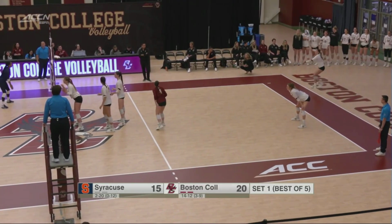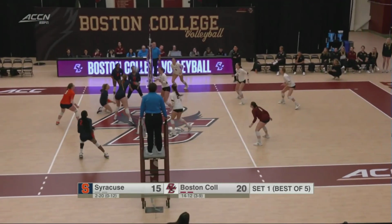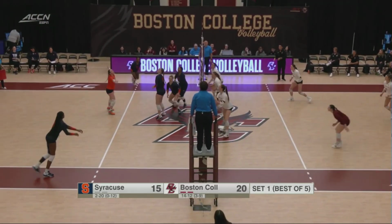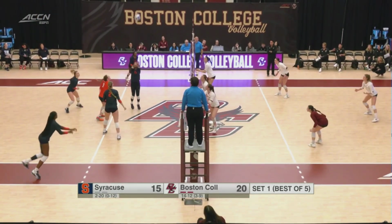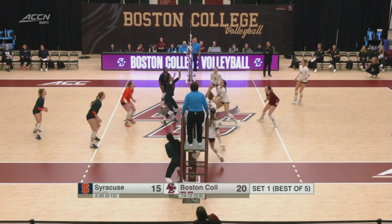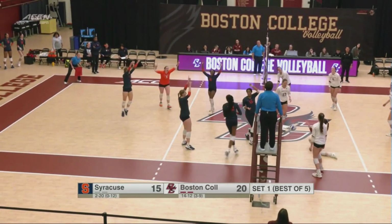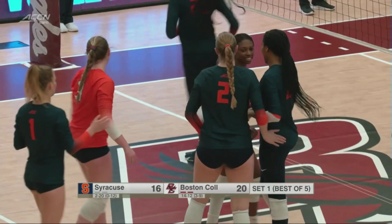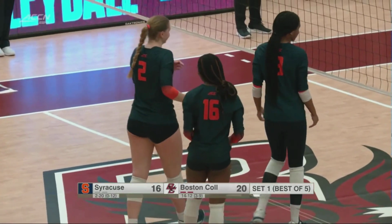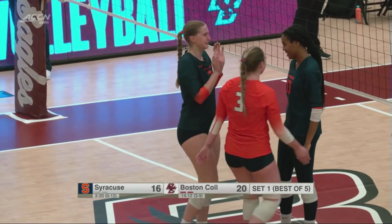So out of the timeout, Lambros trying to extend the lead. Burt puts it up tight. Block from Roach, kept alive. Another block. Syracuse saves it. Set out of the middle, pushed wide, but the angle is there from Hughes. Schroeder got up there too soon. This time the set from Lambros, and what was a broken play on the Syracuse side turns into a point. Pretty well defended play by Boston College, especially in the middle.